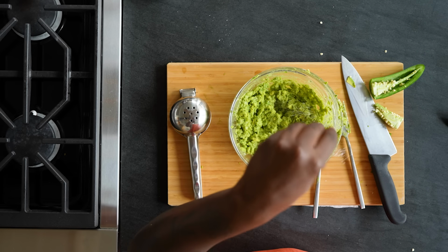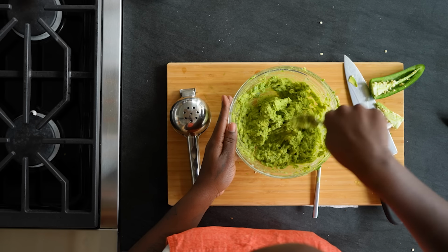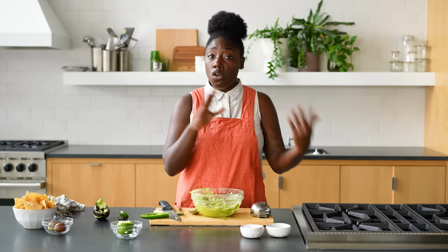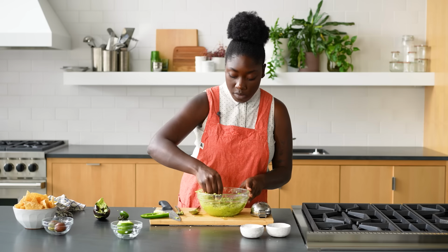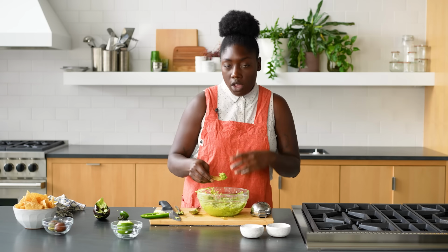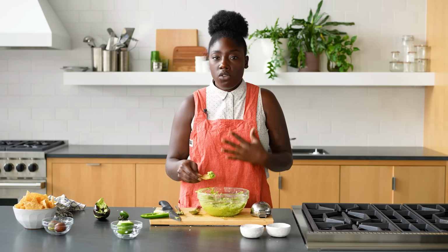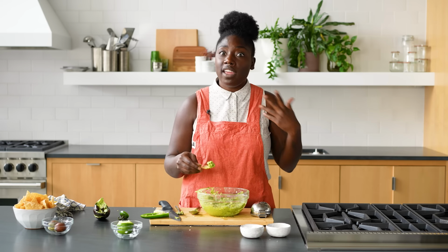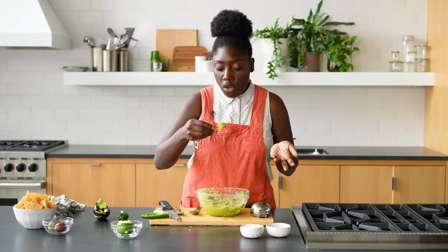This is another opportunity to add just a touch of salt. And of course, taste as you go. Then you can make sure that you're not oversalting or undersalting. And remember, you can add in things that also enhance it. Cilantro, tomatoes, anything that you feel like makes it brighter, works with your taste, works with your guest's taste, and that you know that everyone will enjoy.